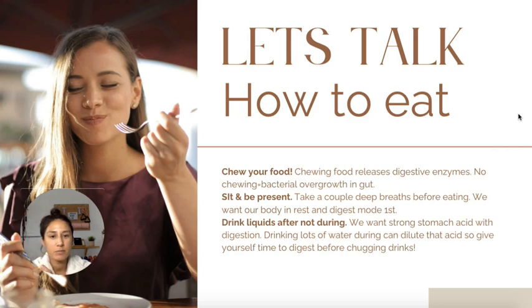And next, sit and be present. So sit and take a couple deep breaths before you're eating. Make sure you're not eating on the go, eating and multitasking. We really want our body in that rest and digest mode. So focus on sitting, breathing, and being present with every meal.